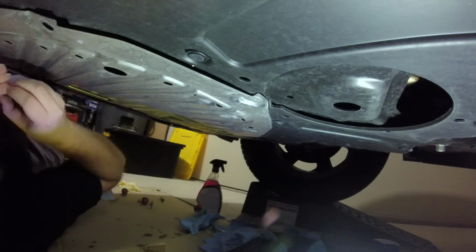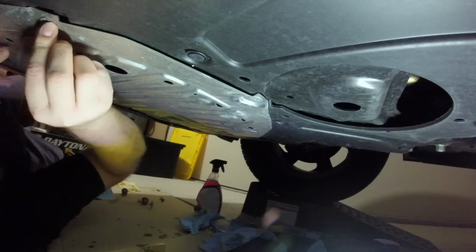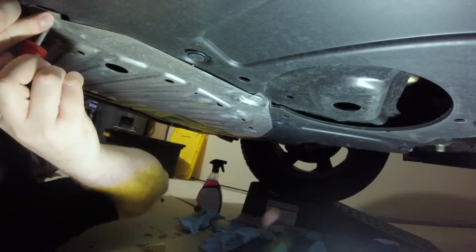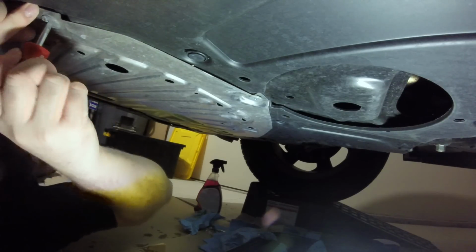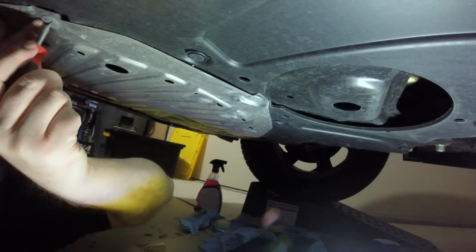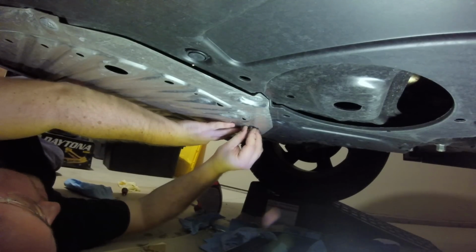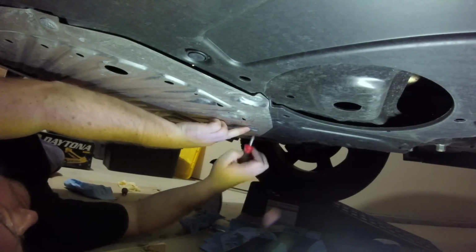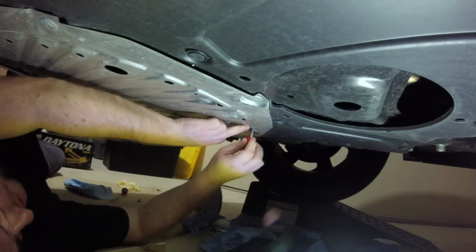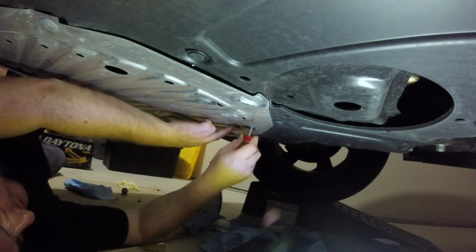Alright, so these clips, you gotta put them in at an angle. I don't know if you guys can see that, there's the 4 corners. You gotta hit one of the corners, and then turn them 90 degrees. Alright, so there's 4 corners, and then you're gonna turn them 90 degrees. Righty tighty. Definitely a little finicky. There it is.